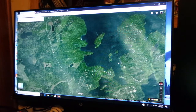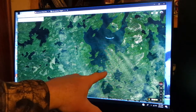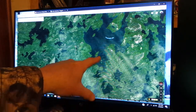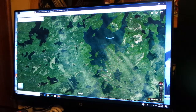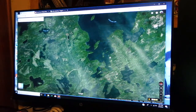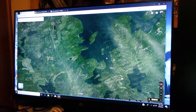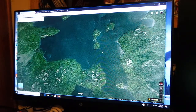I'm going to expand back out here. You'll notice that this part of the lake is a little bit shallower. You can tell that, though these might be clouds. The lake in general is up to 280 feet deep, and when you get too far away from any island or shore, it drops off quite quickly to 40 to 60 feet of water. So we typically fish 20 to 25 feet. If we're looking for northerns, we'll go a little bit shallower, closer to the bank, at 10 or 15 feet.